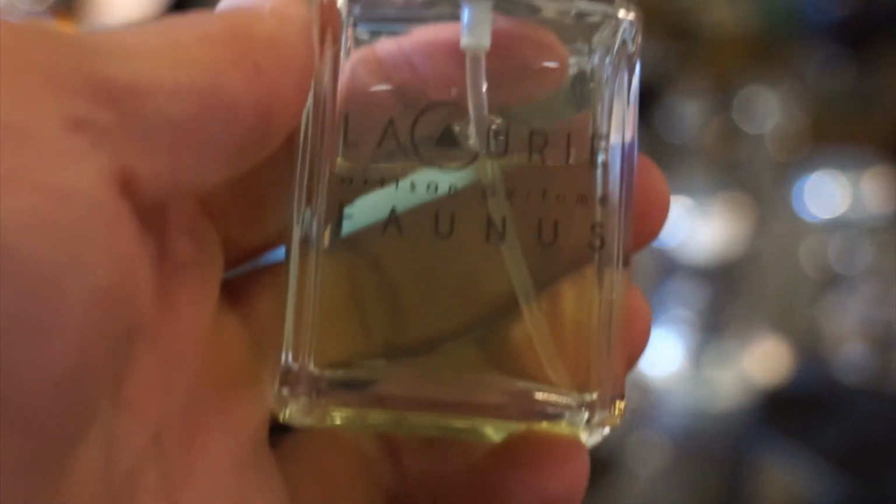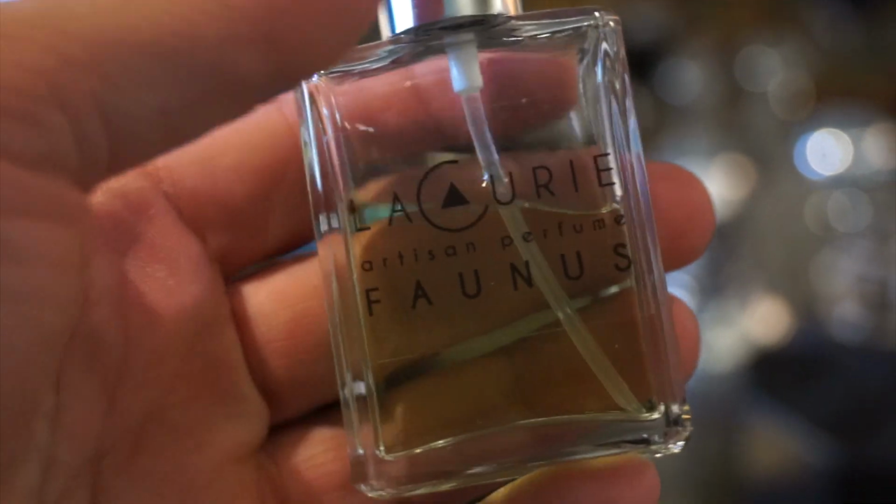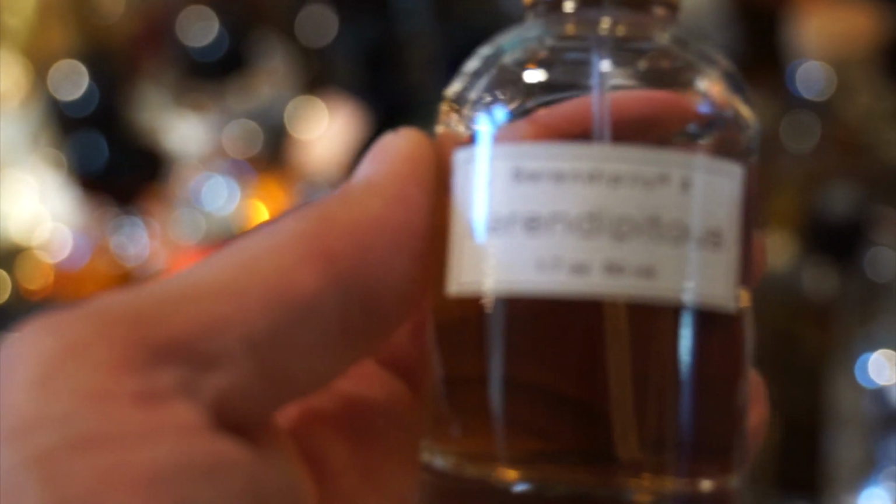Here we've got Dark Horse by Dame Perfumery. Really nice fragrance with cloves and cinnamon. We've got La Curie's Faunus. Really awesome oud cedar, kind of leathery. Here we've got Serendipitous by Serendipity 3. Niche gourmand. Really love it.